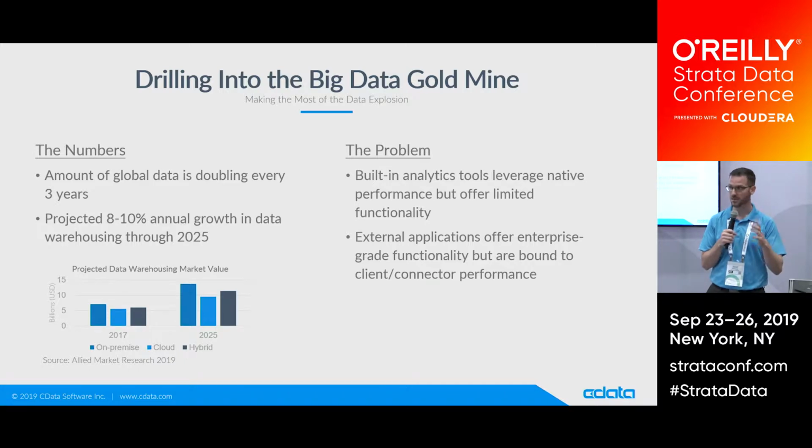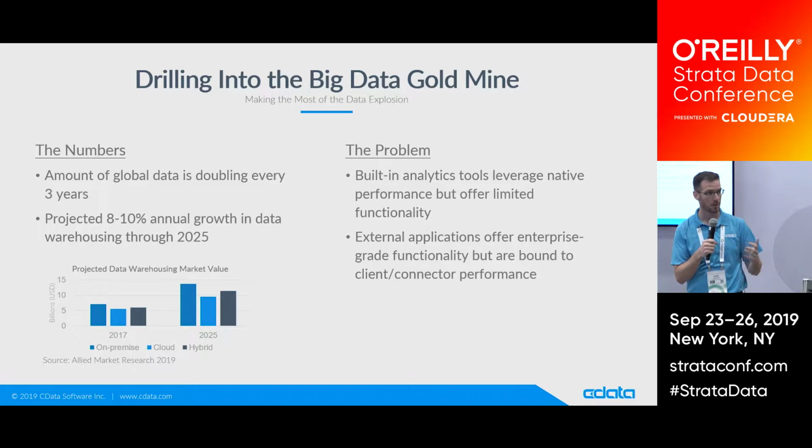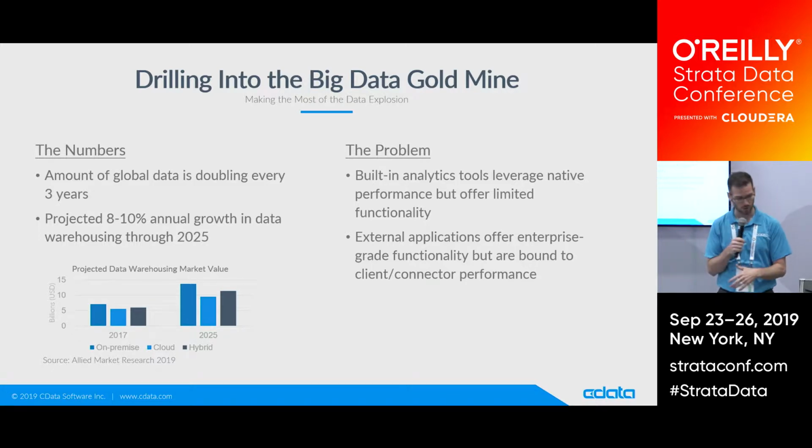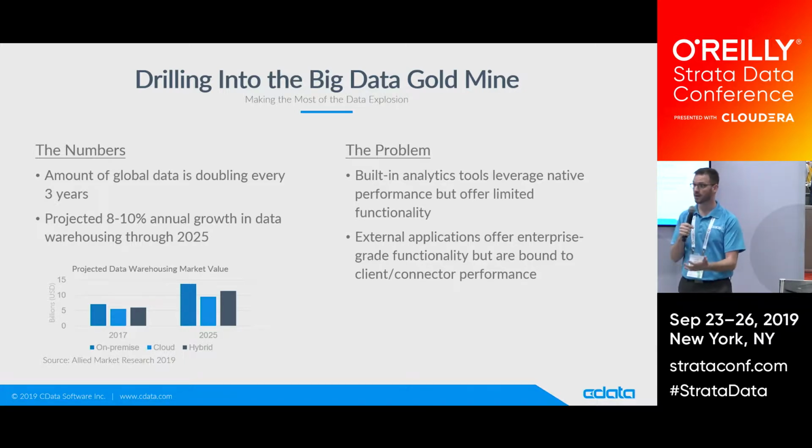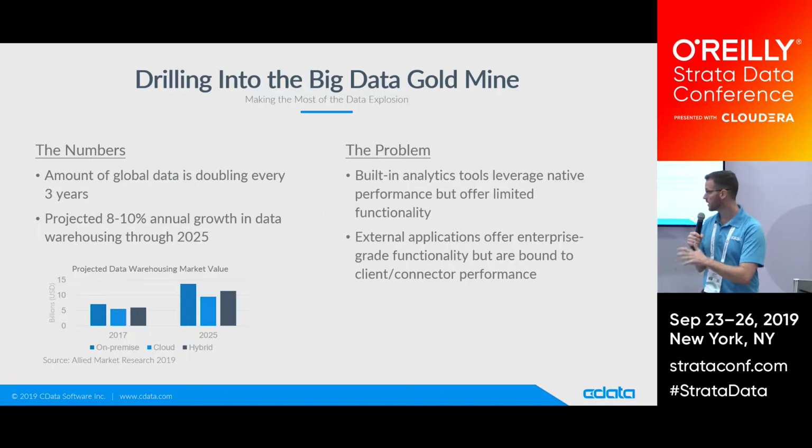However, there's a problem. Even though data warehouses are optimized for querying performance, the analytics tools, if they exist at all in those data warehousing applications, may not offer all of the functionality that you need. So the solution that many businesses are turning to is external applications for their analytics, for reporting, for BI, for machine learning, for artificial intelligence, and more. The problem you run into there is that you're bound to the performance constraints of either the application or the connectivity between that application and your data warehouse.